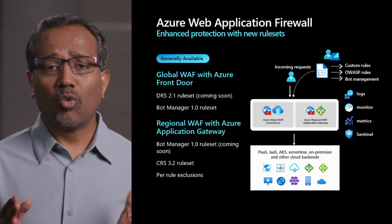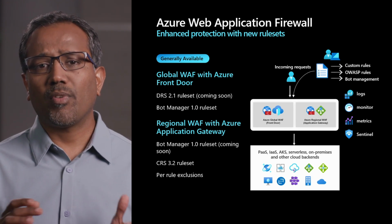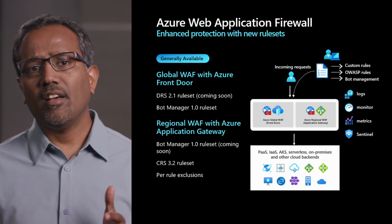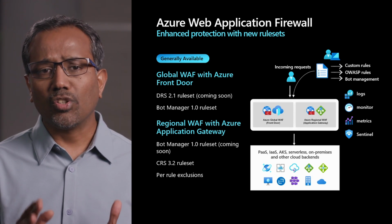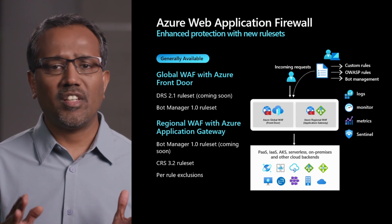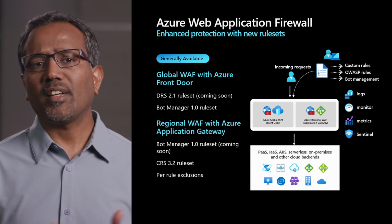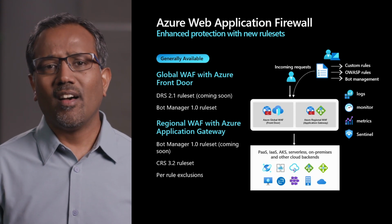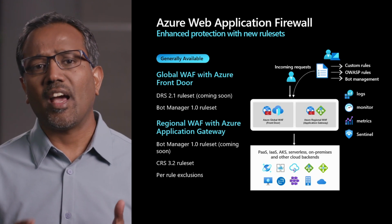Azure WAF attaches to Azure Front Door, our modern cloud CDN, to provide secure application delivery and stop security attacks at the network edge closer to the source of the attack with hundreds of edge locations around the world. Azure WAF also attaches to Azure Application Gateway, a highly scalable regional load balancer to protect our applications within Azure.